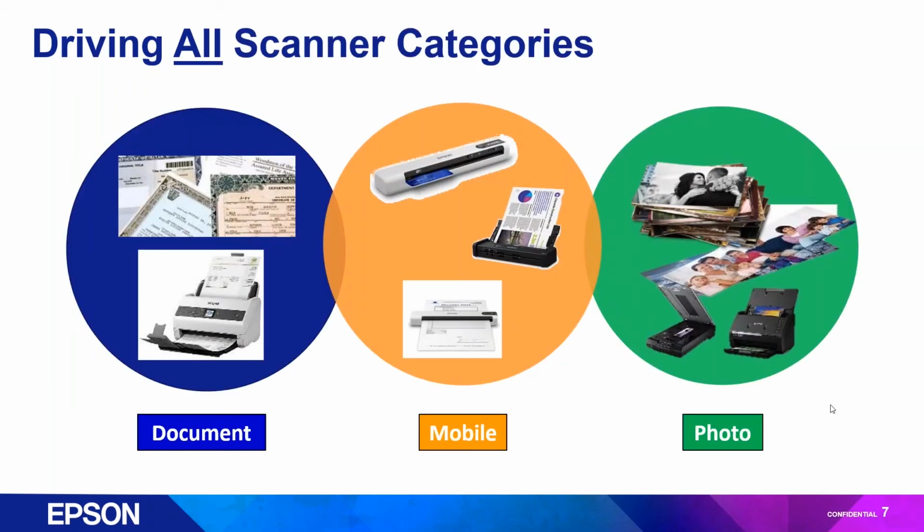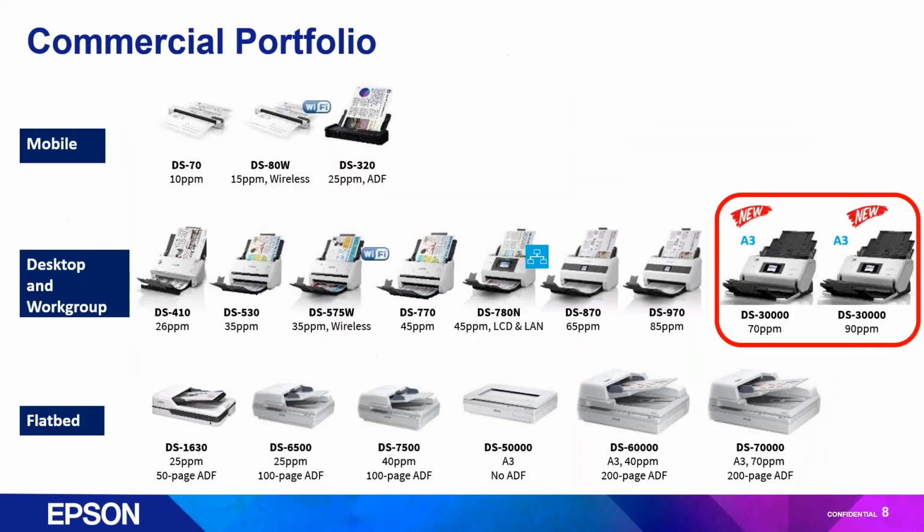Today, Epson is driving in all key scanner categories, and that includes the document capture space, the mobile product category, and photo scanning capture as well. Here's a really high-level overview of Epson's commercial scanning portfolio. Of course, we cover the mobile category. We have desktop and workgroup products that are both wired and wireless. And of course, we have a family of flatbed products as well.